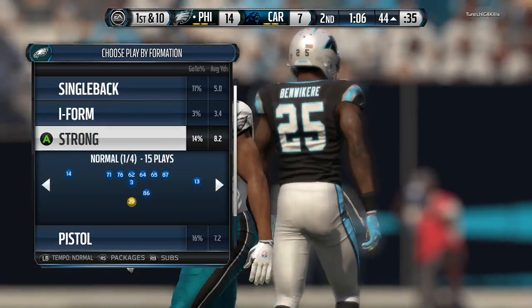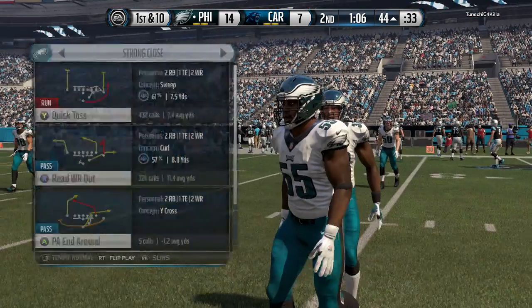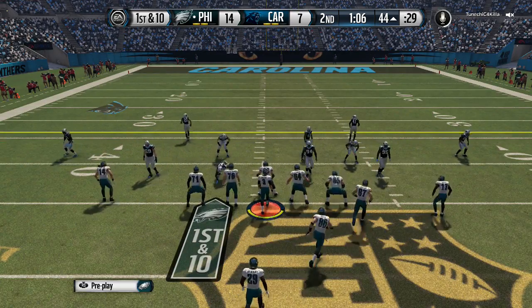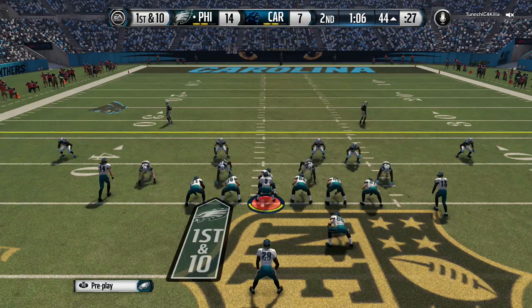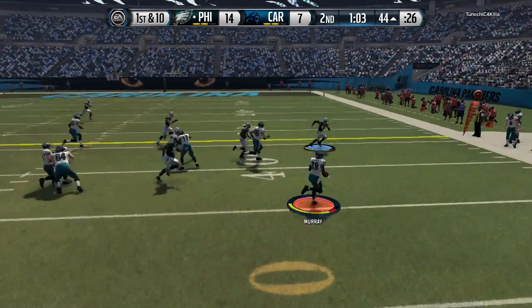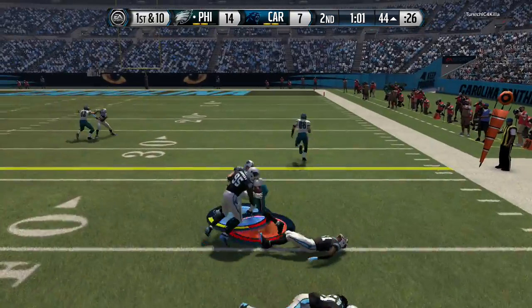It wasn't a very productive possession for them last time out, partner. They ended up punting. Well, you know what it was? It was a good feeling out process. So they got some knowledge by watching the defense and what defenses they tried on them. So you got to take advantage of that knowledge and come out here and make some plays.